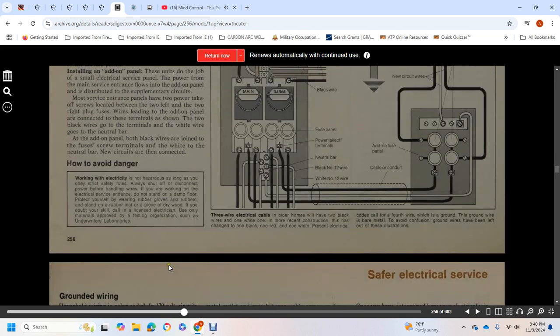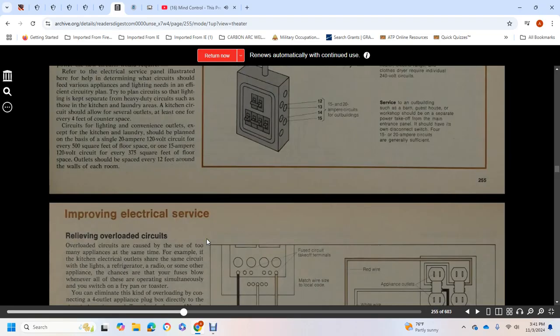How to avoid danger. Working with electricity is not hazardous as long as you strictly obey safety rules. Always shut off the disconnect with the power before handling wires. If you're working on the electrical service entrance, do not stand on a damp floor. Protect yourself by wearing rubber gloves or rubbers, and stand on a rubber mat or a piece of dry wood. If you doubt your skill, call a licensed electrician. Use only materials with the proof of approval of testing organizations such as Underwriters Laboratories.